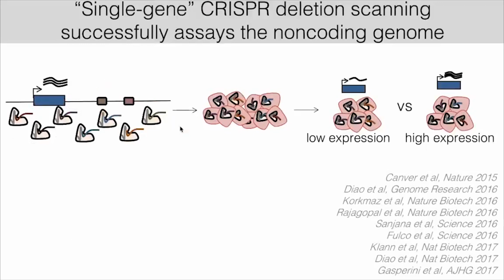So in the past few years, single gene CRISPR deletion scans have come along, and these all work in a very similar way. Guide RNAs are scanned around usually a single locus. One guide RNA is delivered per cell, and then the cells are separated based on low versus high expression of a target gene. Thus, it's easy to try and associate induced perturbation with changes in the gene's expression. And these are great because you can test many non-coding perturbations in a pool all at once.